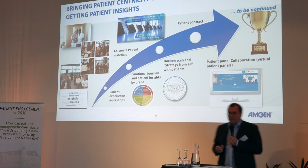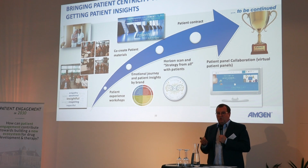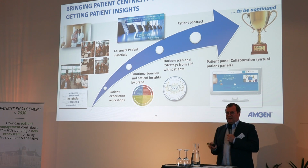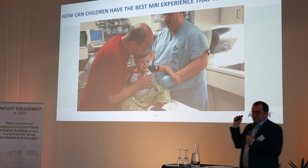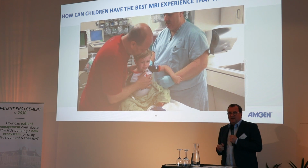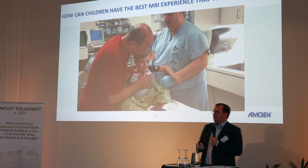Patient contract: we have a 24-page legal contract for patients. Together with the legal team, we were able to trim that down to 2 pages in really understandable Dutch language. Really important, because otherwise people get scared, they don't know what they are signing for, they refuse to sign, so we did it really differently. And last week we were actually rewarded by Health Holland for being the most patient-centric organization in the Dutch healthcare system. So that's nice to be seen like that.